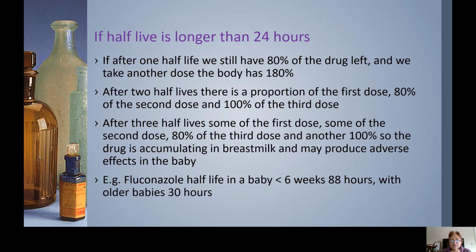One example of that is fluconazole, which may be given for nipple thrush. In a baby over 6 weeks of age, the half-life is the same as it is in the mother, 30 hours. But in a baby less than 6 weeks, there is an extended half-life of 88 hours due to impaired or immature hepatic and renal function. So we may be giving this drug every 24 hours, but it's taking 88 hours for each day's drug to be cleared. And that's why we can sometimes see adverse events in the baby.